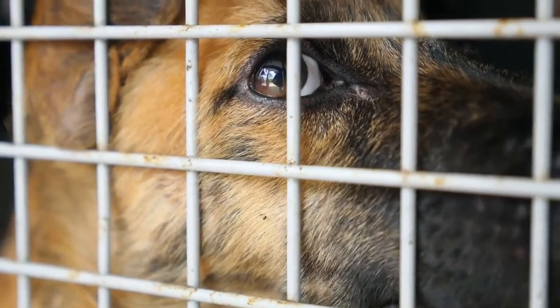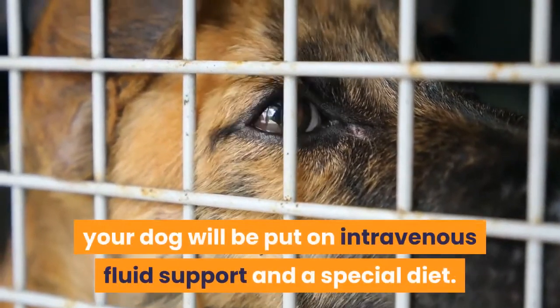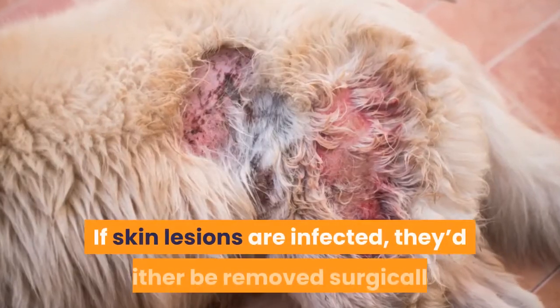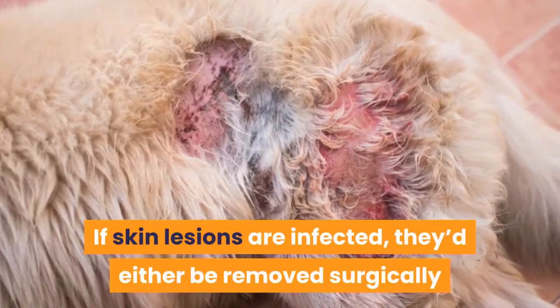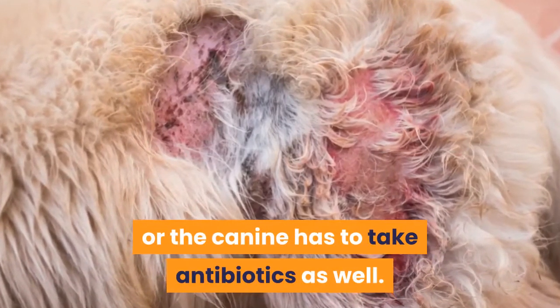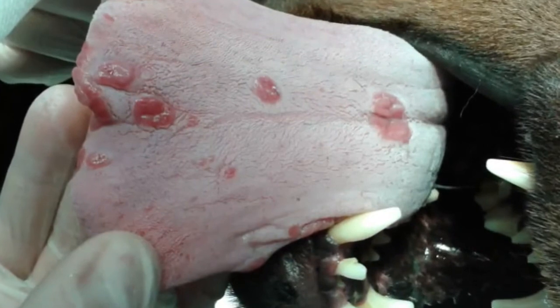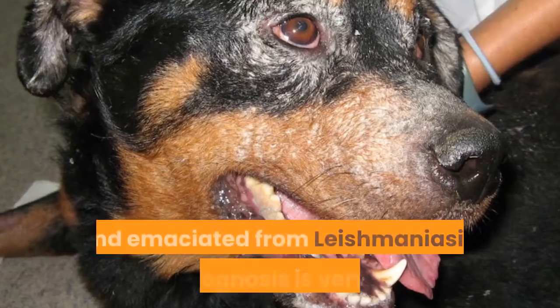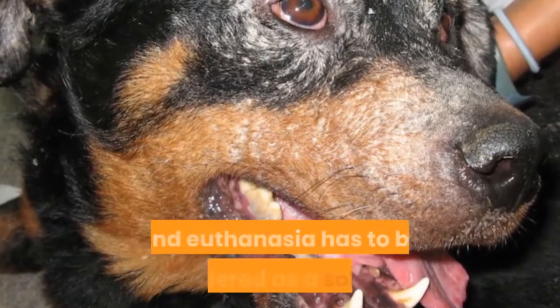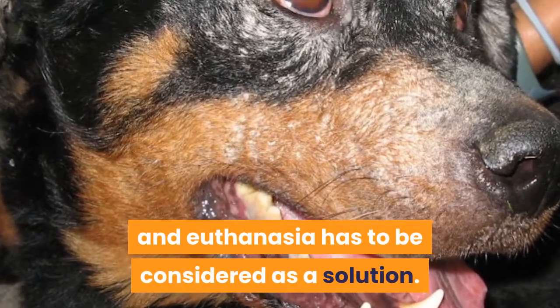To support the treatment, your dog will be put on intravenous fluid support and a special diet. If skin lesions are infected, they'd either be removed surgically or the canine has to take antibiotics as well. Sadly, if an animal is chronically infected and emaciated from Leishmaniasis, the prognosis is very poor and euthanasia has to be considered as a solution.